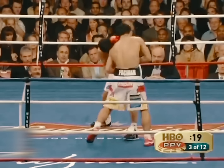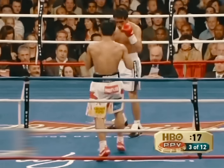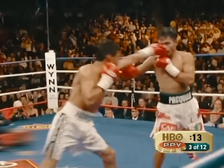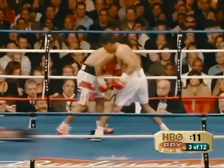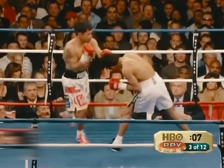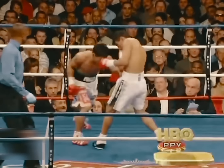According to what Pacquiao wants to do, mostly Morales stands his ground. Right now, one of the big factors still is Morales is a much more solid fighter balance-wise than Pacquiao. Pacquiao's dollar attempt at the end of his combinations looks like he's hurt when he's not because his balance is so bad.